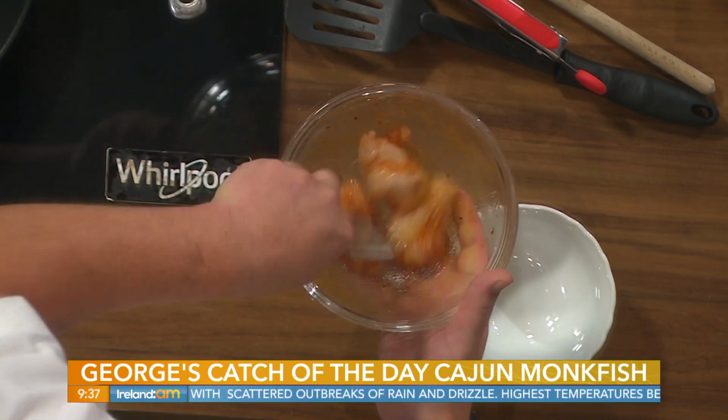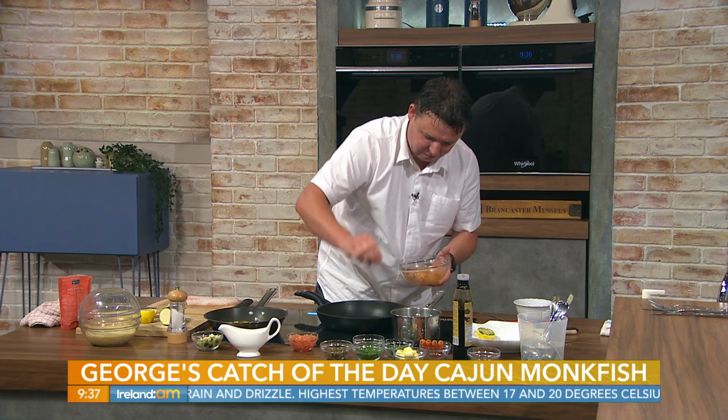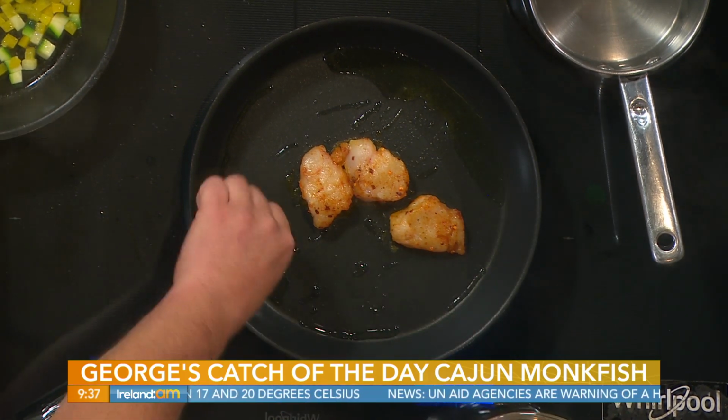And literally, is that basically it? That's really it. Cajun seasoning over it, and then just get our monkfish down. We'll flatten it down in the pan and we'll just fry that for about 2 minutes either side, really. That'll be it.